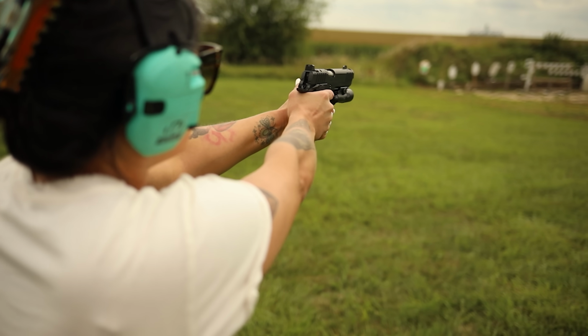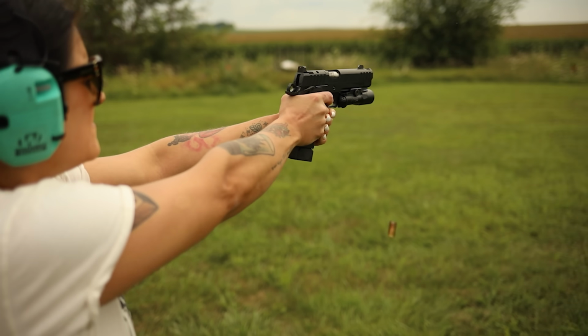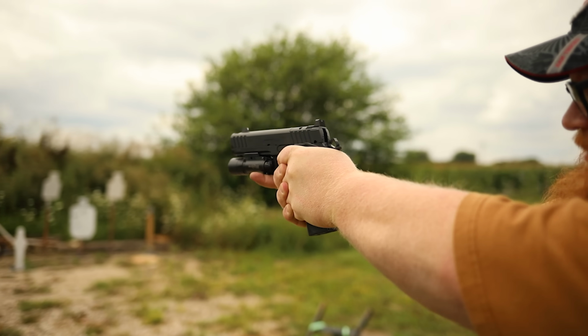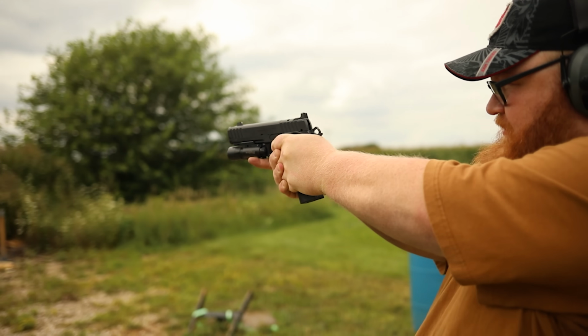I certainly think that if you're going to get into a 2011 game and you want to pay as little as possible for as much performance as possible, I would argue that the Prodigy comp version is probably the best way to go. Did I say comps were popular in 2024?